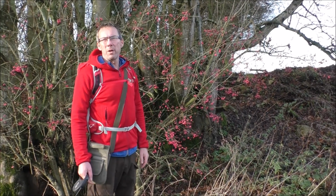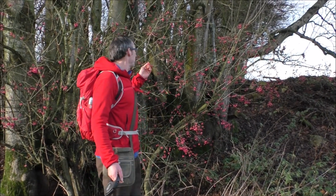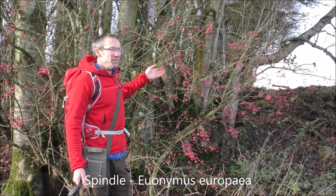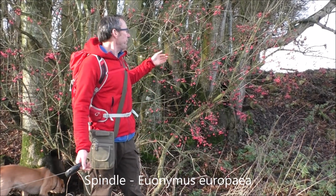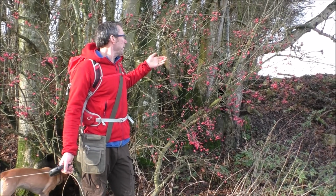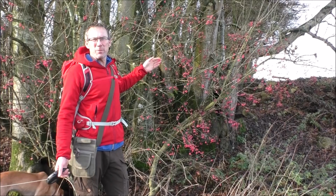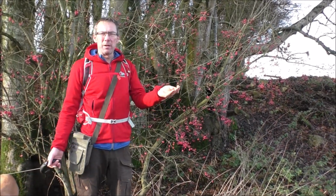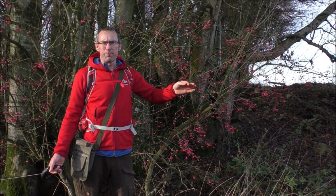We've just walked through a little woodland, and as we've come out the other side now, we've got a couple of spindle. So these right behind me. The fruit of these are poisonous. Recorded incidents of these are quite low. It tends to be small children because of the colour and the attractiveness of them. So be wary of these ones.